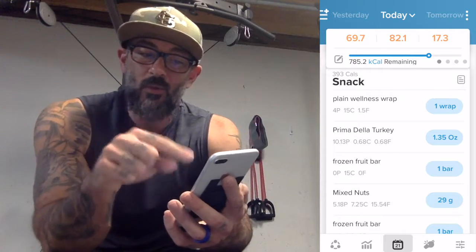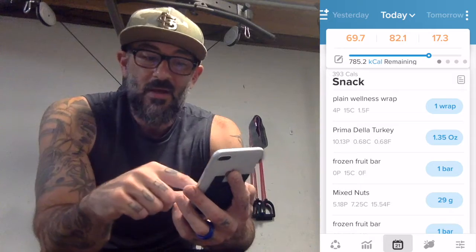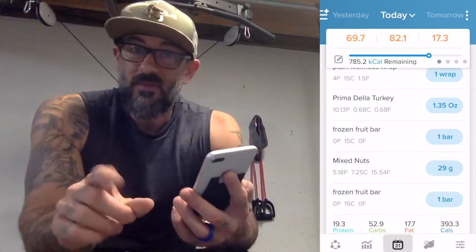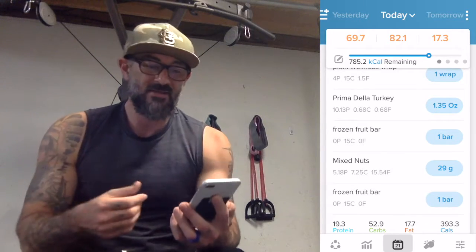As you can see here, I did 1 wellness wrap and turkey. That was a turkey wrap, just made it on the go, threw it together and ate it. I had 1 fruit bar. That's Outshine is the company that makes those. Those are all carbs, no proteins, no fats, 15 grams of carbs.